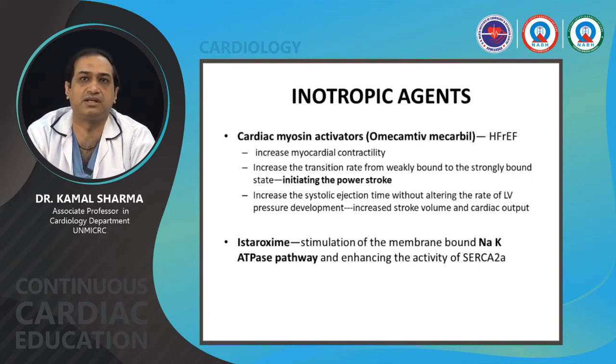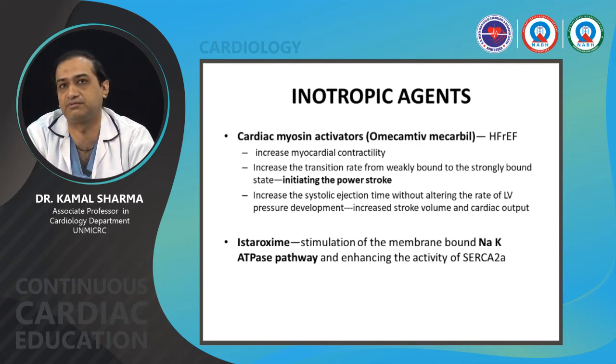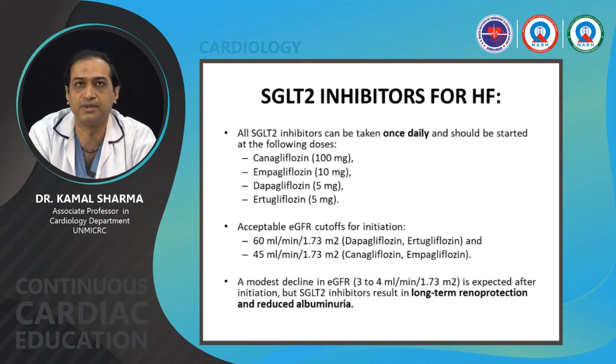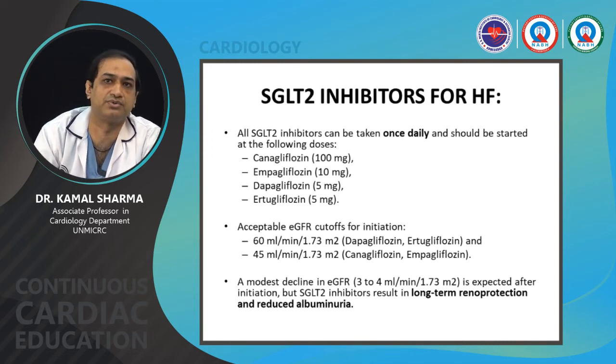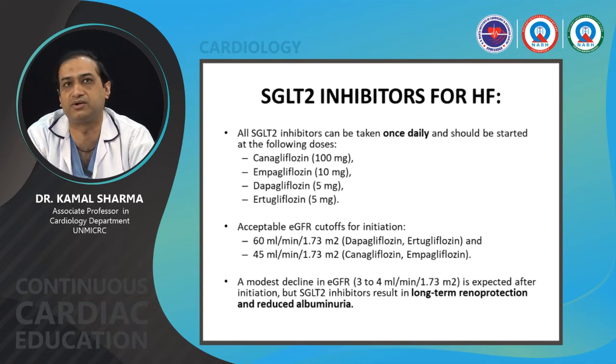Istaroxamine, which is basically stimulating the Na-K-ATPase pathway, enhances the activity of SERCA2. SGLT2 inhibitors, which are cana, dapa and empagliflozin with ertugliflozin, all have been shown to reduce heart failure hospitalization.